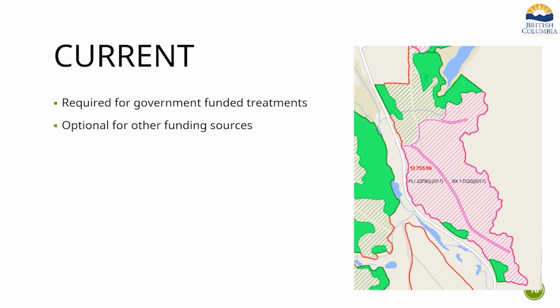So right now, activity spatial is required for government-funded treatments. So if you've previously completed planting under Section 108, then you would have needed to report spatial. But for treatments under all other funding sources, activity spatial is only optional. As a result, it rarely gets submitted.